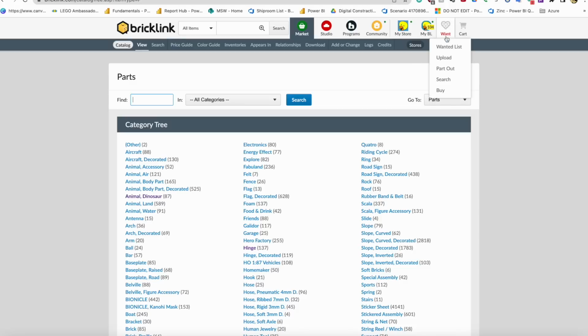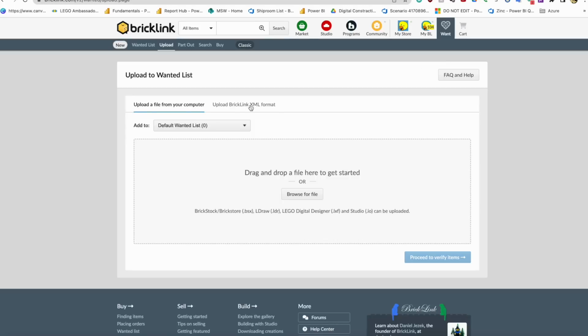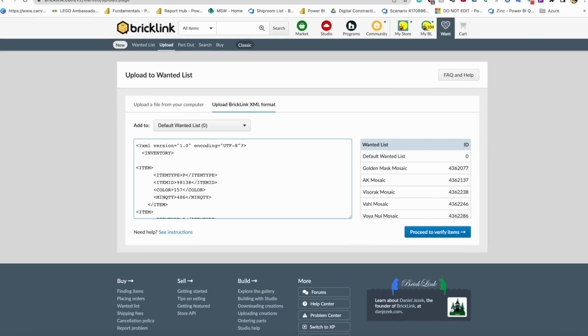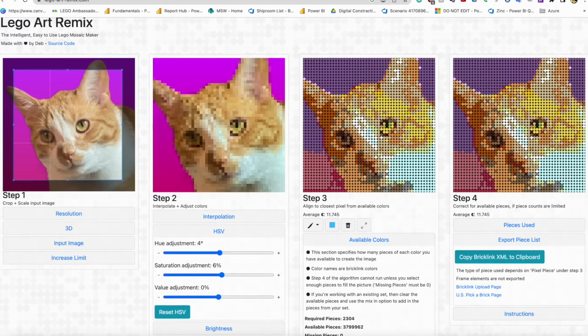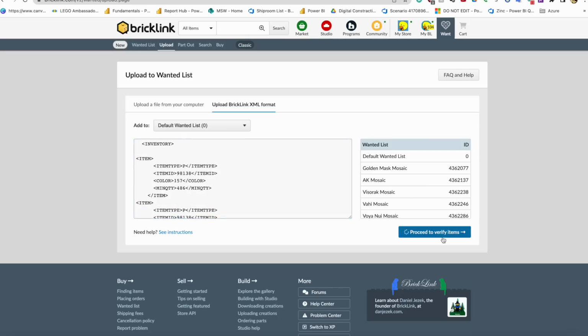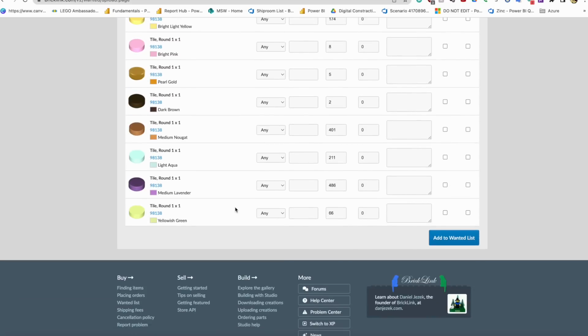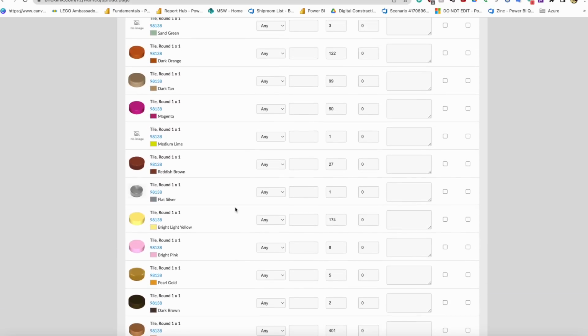So to go into Bricklink and to create a wanted list, you first need to make an account and hit upload, then you hit upload Bricklink XML format, and you can go ahead and paste in the format that you copied over from the LEGO Art Remix site. From here, just proceed to verify items, and it will spit out a list of different pieces that you can use to actually get the pieces in the right colors.